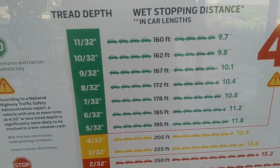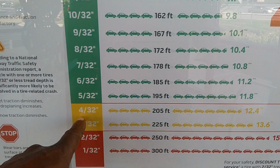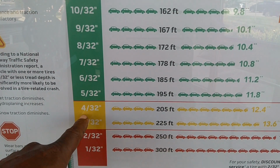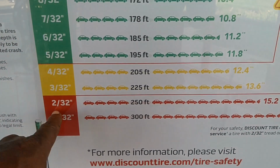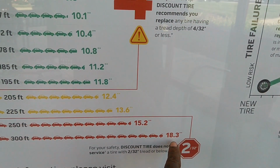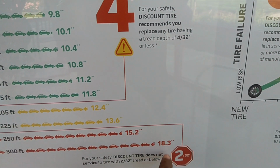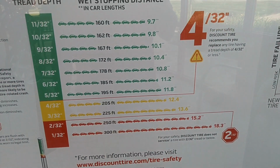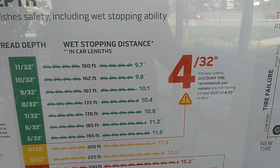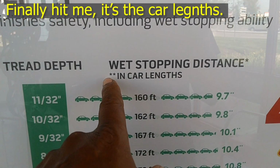But anyway, back to your tread depth. As you get down to 4/32, that's when it's time to replace those. You get down to where they're bald, doubles your stopping distance, 9.7 to 18.3. It's crazy. I'm gonna ask that guy what this double asterisk means. So this double asterisk is car lengths.